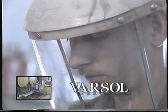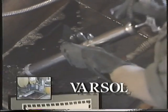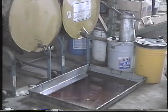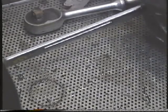Another POL byproduct is Varsol. This is a clear petroleum that burns only at high temperatures. It may be mixed with engine oil as a cleaning and lubricating agent, or used full strength as a solvent to dissolve grease or other POL products.